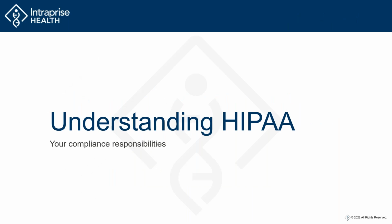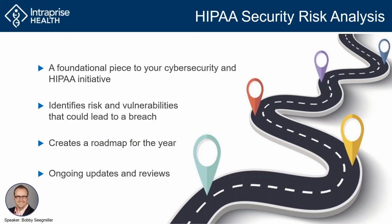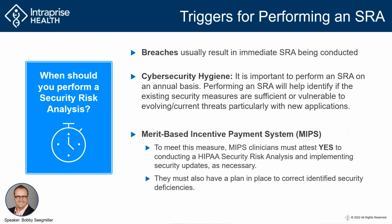So, okay, what do you need to do? We're about 3/4 of the way through this. What do you need to do as a healthcare organization? Why is it important to complete a comprehensive security risk assessment? Well, here's the process. It identifies the risk. How do you know what to work on if you don't know exactly where your gaps are? So doing a security risk analysis, this foundational piece, helps you identify those gaps. What are the risks? What could lead to a breach? It creates a roadmap for the year. Here's how we remediate it, and then it'll show ongoing updates that you can do.